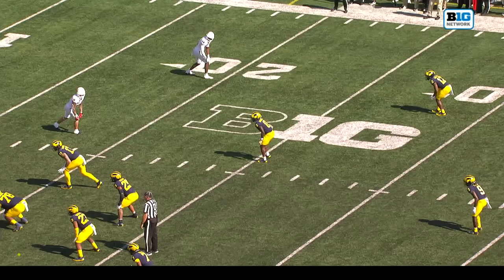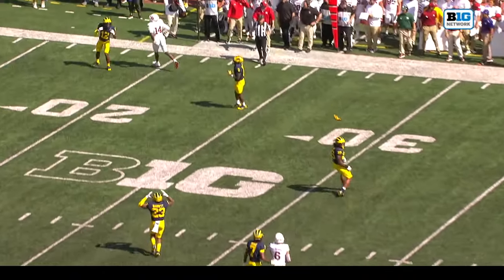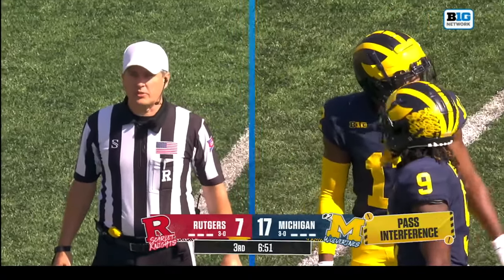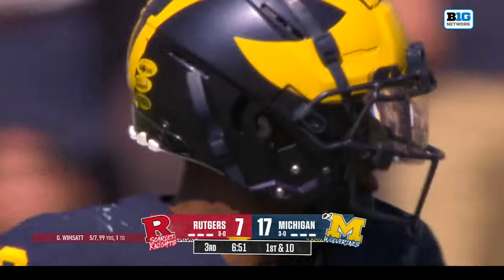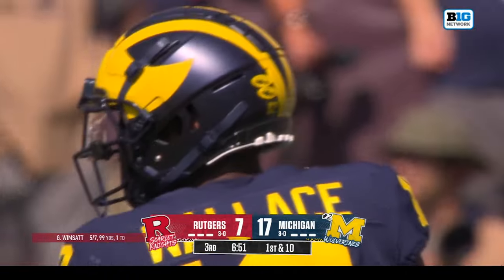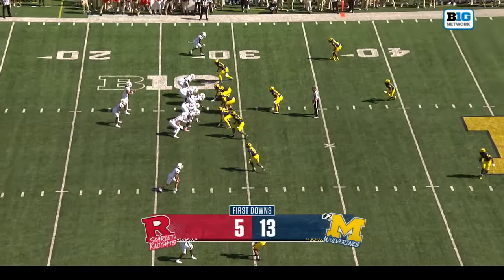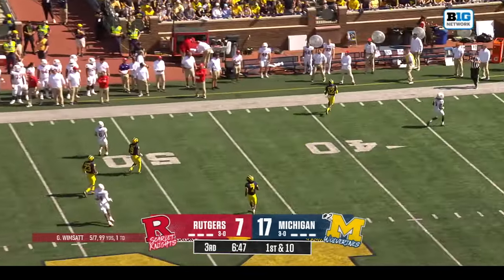Josh Wallace, and they're just running a hitch outside. Now, he was early, and the crowd doesn't like it, but he was certainly early. Pass interference, defense number 12. The ball will be placed at the spot of the foul. Automatic first down. Michigan fans doing what Michigan fans have to do, right? Of course, you can never agree with the call, but we just saw it there. He's certainly early. First defensive penalty on Michigan today. And nobody there.